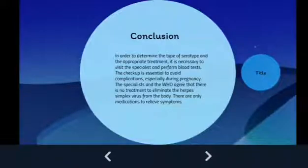So, we're finally at the conclusion. In order to determine the type of serotype and the appropriate treatment, it's necessary to visit the specialist and perform blood tests. The checkup is essential to avoid complications, especially during pregnancy. The specialist and the World Health Organization agreed that there is no treatment to eliminate the herpes simplex virus from the body. There are only medications to relieve symptoms.